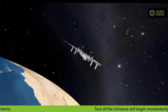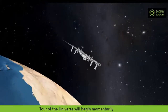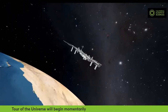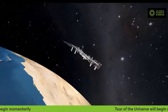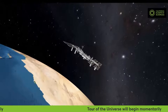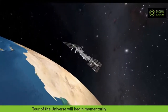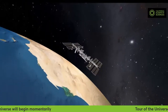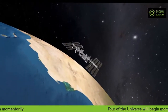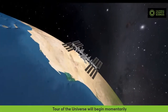All right, so we are going to begin our journey a few hundred miles above the Earth here at the International Space Station, or the ISS. Now, this is essentially a large orbiting research station that slowly gets larger as more modules are added to the structure every year. Astronauts in the ISS work through experiments to learn how things like water, fire, plants, and even our human bodies function under the harsh conditions of space.